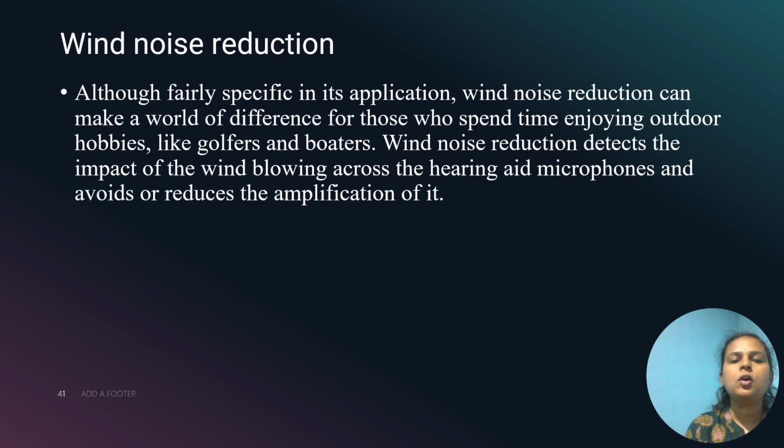Wind noise reduction. Although fairly specific in its application, wind noise reduction can make a world of difference for those who spend time enjoying outdoor hobbies like golfers and boaters. It basically reduces the wind noise while traveling outside, when air enters the hearing aid, and that noise causes discomfort to people. This will be reduced by the hearing aid automatically. Wind noise reduction detects the impact of the wind blowing across the hearing aid microphones and avoids or reduces the amplification of it.